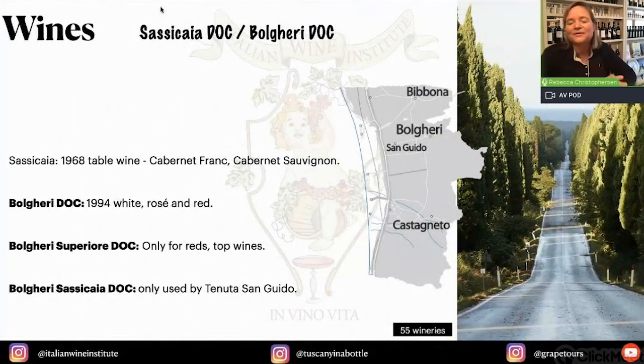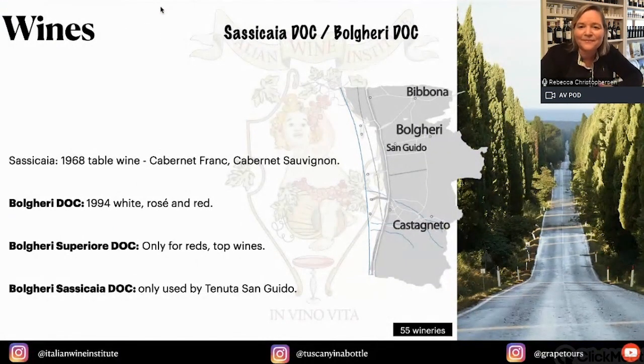So this picture is from the cypress-lined road, really famous. It's at least 5 kilometers long and goes from the Tenuta San Guido, so the Sassicaia winery, the original one, all the way up to the village of Bolgheri. On either side, you have vineyards, and they're dedicated mainly, of course, to the international grape varieties that I already mentioned. So Cabernet Sauvignon, Cabernet Franc, you'll find Merlot, you'll find Petit Verdot, etc., etc. For the whites, there's Vermentino, of course, because we're out by the coast, and there's some Viognier as well.